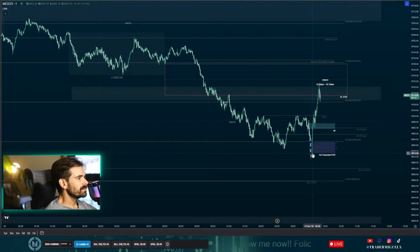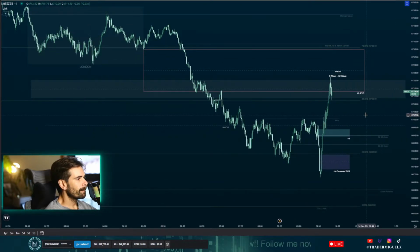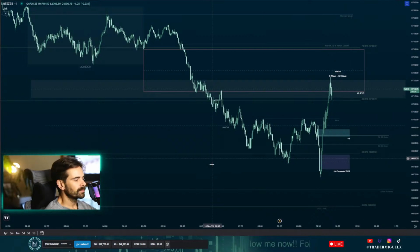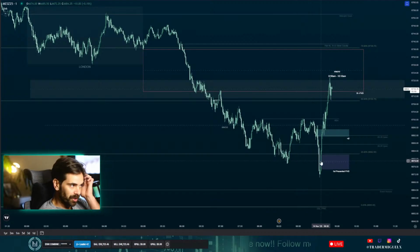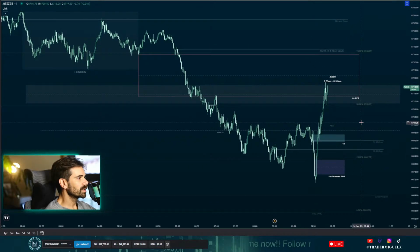But yeah, this was a very fast movement to the upside here. Very quick movement. And NQ is still pushing here. So we might go for the flat candle here on the 4 hour, the 1 hour, and the 15 minutes. Maybe we don't get that reversal.